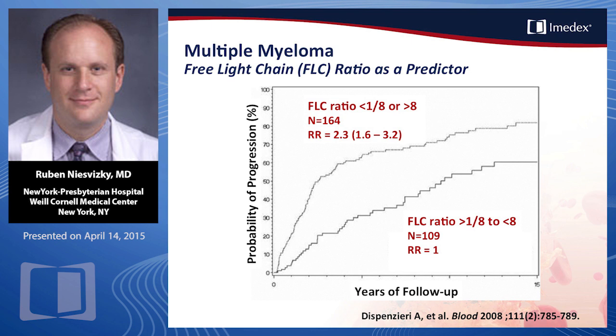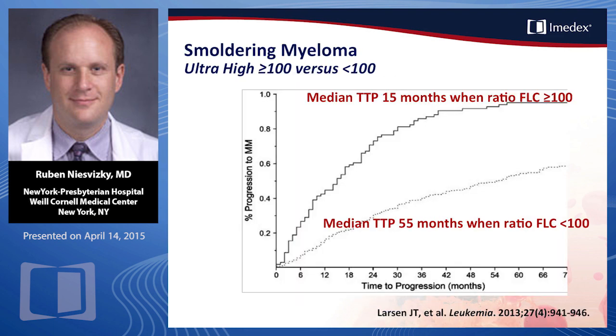Well, if you just look at light chains as predictors, you will see that patients who have a free light chain ratio of more than 1/8 or less than 8 will have a lower risk of progression than those who have a higher level of free light chain ratio. This has been published by the Mayo Group. And more clearly now, when you look at patients who have a ratio of more than 100 versus less than 100, the median time to progression of patients who have a free light chain ratio of more than 100 is 15 months, whereas those who don't have a free light chain ratio of 100 will have a much longer time to progression.